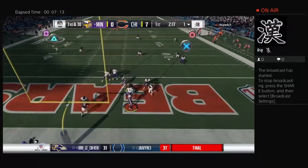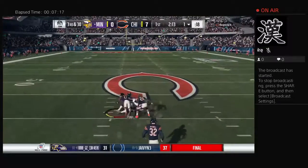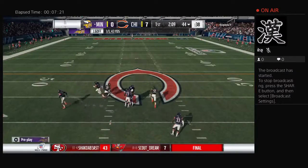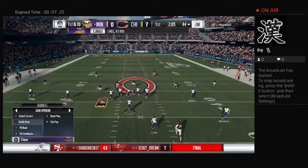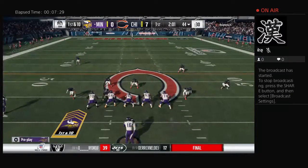From the end zone, Goff. They got his man, complete. And they finally get him down as he takes it up to the 44. A big play for the Vikings on 3rd down. 43 yards.